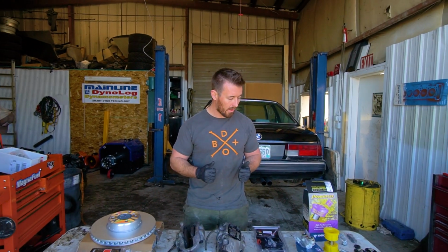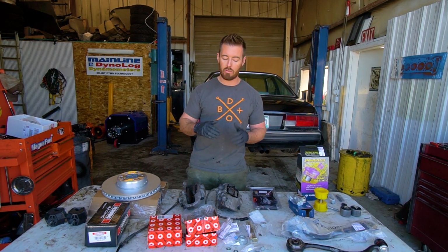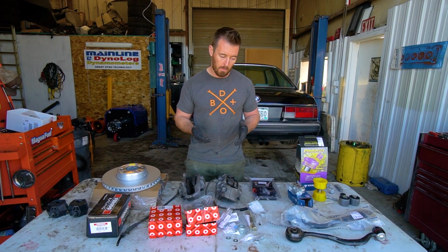This car needs some help, as you can tell by the part selection on the table. So what we're going to do here is help it a lot. We're basically going to be doing a mild track build. Nothing crazy right now. As you can see, this is mostly maintenance related stuff and a couple performance parts.